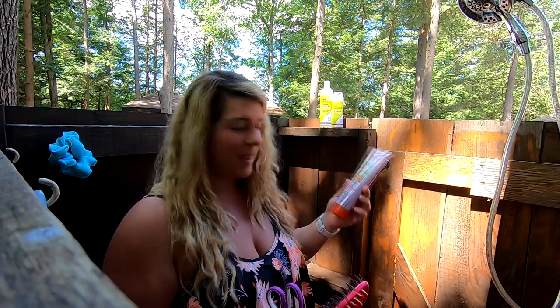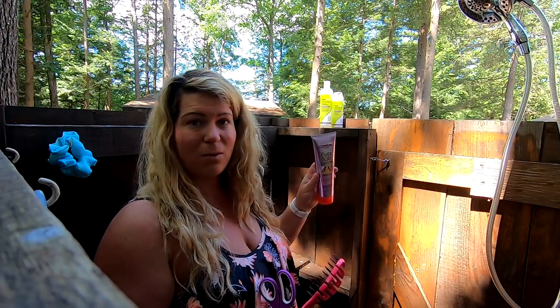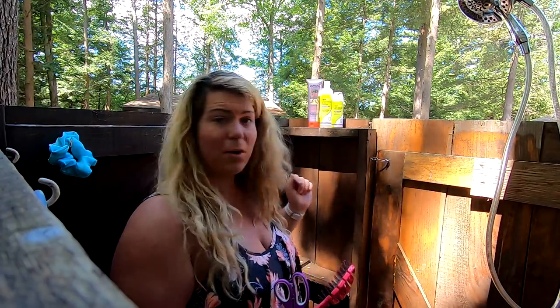I don't care if it's not high end. My main thing is I don't want the sulfates and silicones and stuff like that. So you can get this at your local grocery store. I'll put all the links below. If you can't get it, I'll put the Amazon link. And Diva Curl is my favorite hair cream that I'm using right now.